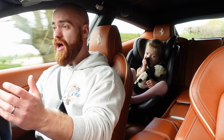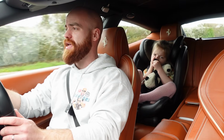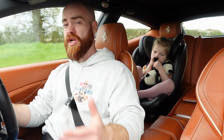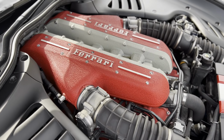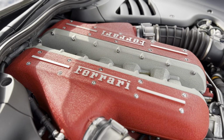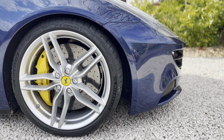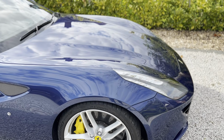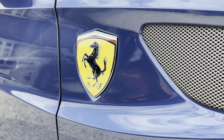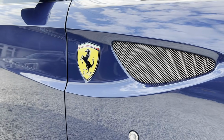Right now, these cars are complete bargains. I know it sounds crazy to say a £110,000 car is a complete bargain, but it really is when you consider that this car has got that glorious 6.3 litre V12 sat up front. I cannot believe the price that you can pick these cars up for at the moment. And it's my opinion that it won't be like that for long. Once people realise just truly how special these things are, I can see prices going only one way.